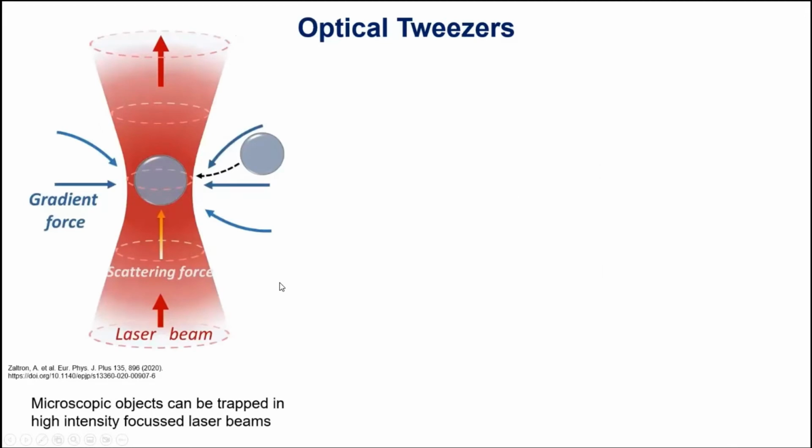And the final bit from that particular publication I'm going to show is using another technique, which you may have heard of, which are optical tweezers or so-called optical trapping. And what that's about is if we take a small object, it is possible to trap and hold it in a focused laser beam. So an object in a focused laser beam is subject really to two forces. So scattering force, which will tend to move it in the direction of propagation of the laser beam, but also this gradient force, which is tending to concentrate it into the focused part of the beam.